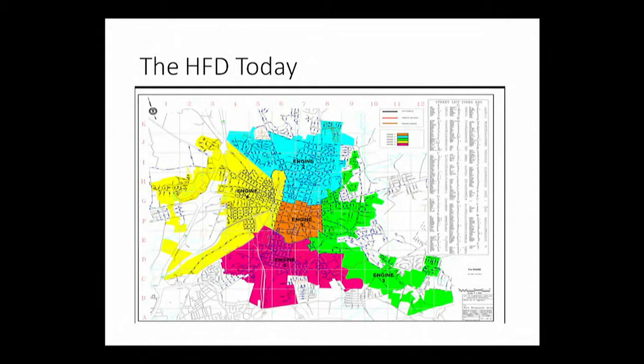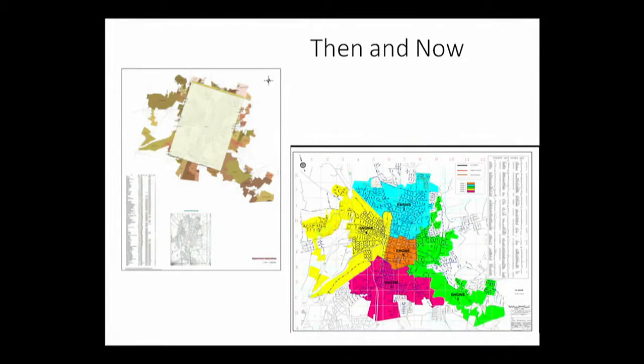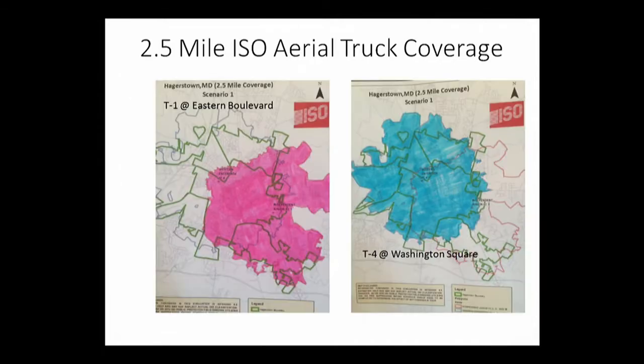So the number one reason to properly locate any fire department asset is good north-south and good east-west coverage. And this move certainly enhances that. So there's the then and now version of what I just shared with you. I'll respect your time and move quickly. Here's the most important slide in the deck.